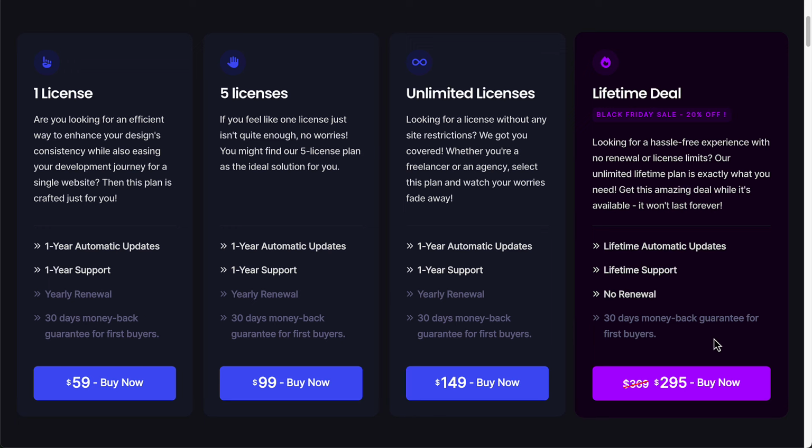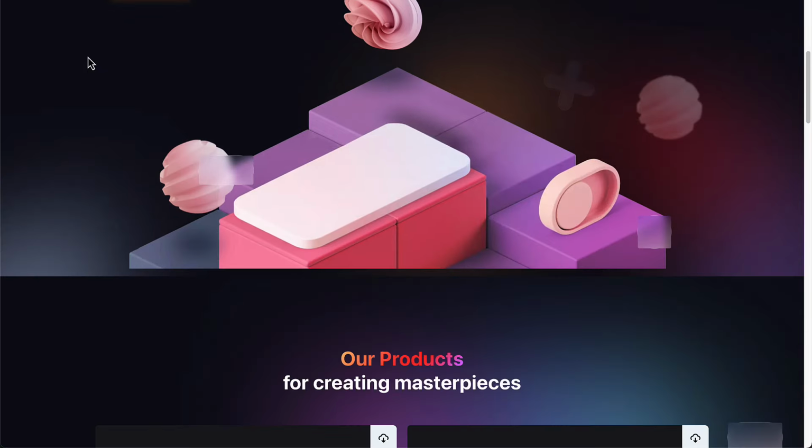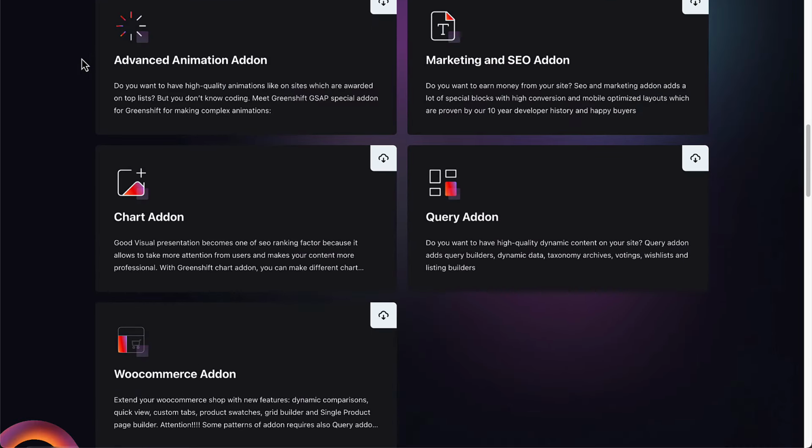Very innovative, lots of creative power going into Advanced Themer. The next item in the innovative category is GreenShift. It's mainly a block collection for Gutenberg. There are some pre-designed templates, but the action is really in the plugin. There's a free base plugin in the WordPress plugin directory, and then there are 5 add-ons. There's an animation add-on, marketing and SEO, charts, query add-on, and WooCommerce.